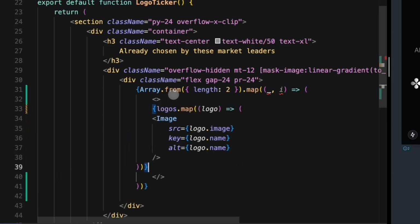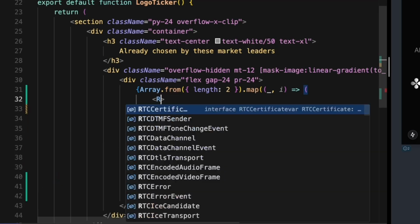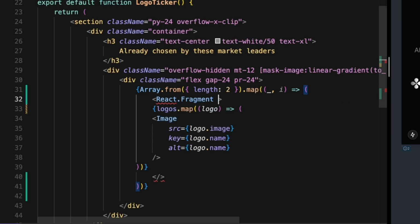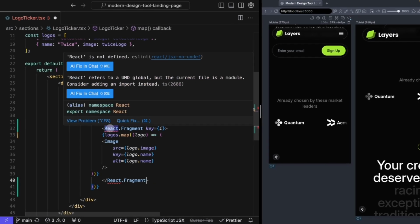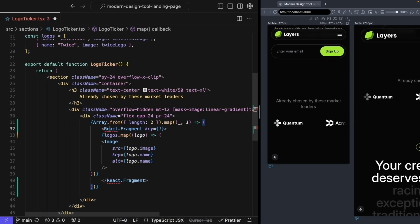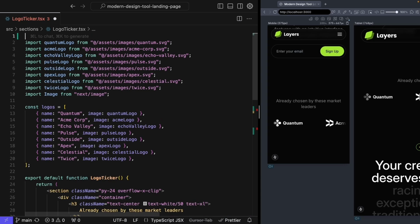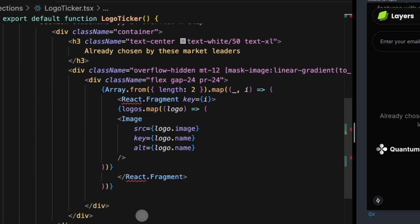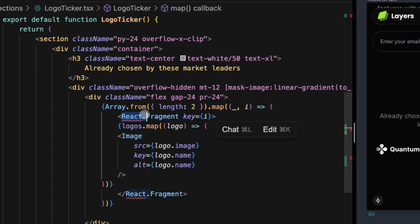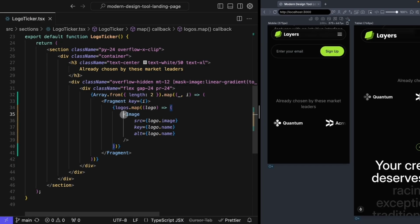So essentially we have this. We can also add in React.Fragment here, key equals i. That should keep React happy, or at least TypeScript happy. And it says React is not defined, so we can pull that in, or we can just go to the top of our file and import Fragment from React, and then change this over to Fragment instead of React.Fragment. After I save, it should format that for me so we can see this a little bit better.